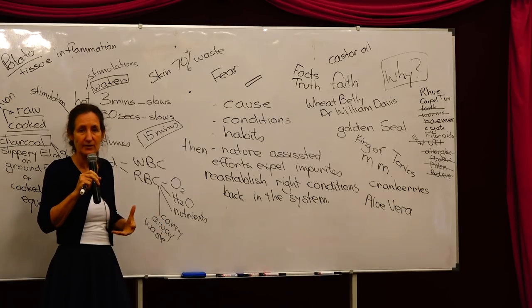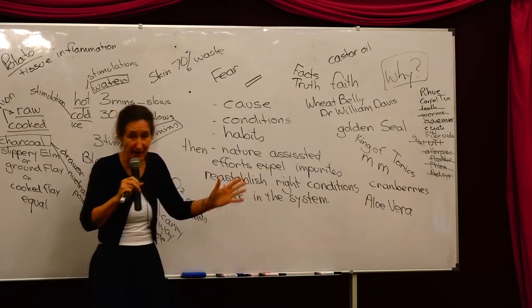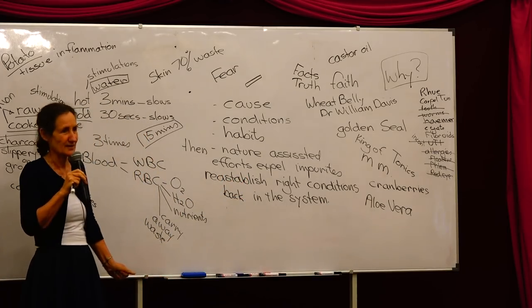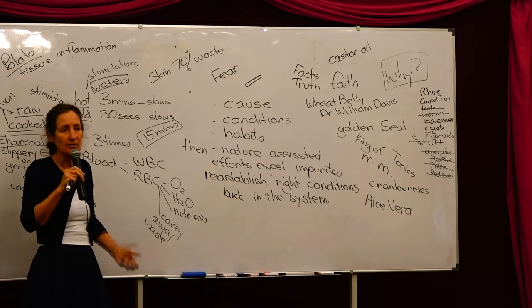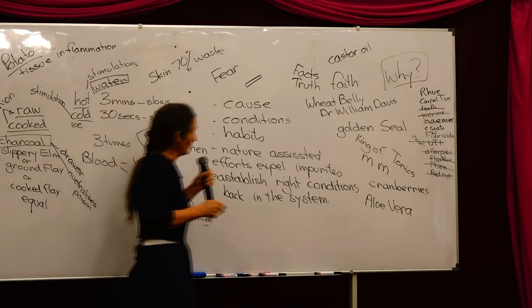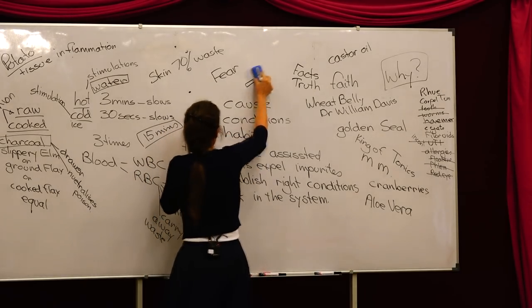But on a vegetarian diet, when the person is eating a plant-based diet and they're evacuating 2 times a day if they're eating 2 meals, 3 times a day if they're eating 3 meals, can you see there isn't really ground for the worms to live? Now, worms hate garlic. And you know what also worms hate? Pumpkin seeds.